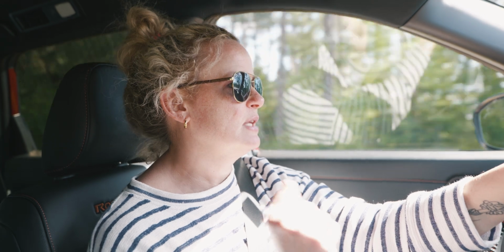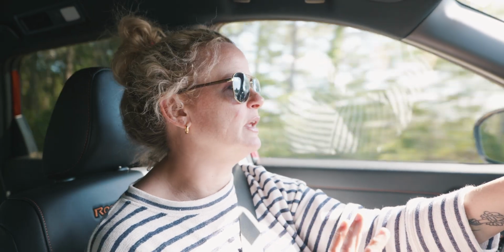It's putting on a good show. Yes, it looks really cool. It looks great on the inside. I love all the black. I love the stitching and the Rock Creek and stuff.